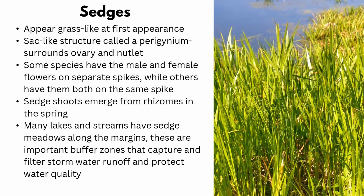Also, they develop in the fall and they can go dormant over the winter time. And these are huge amounts of food sources for a lot of aquatic animals, things like muskrats, shorebirds, upland birds, waterfowl, all those different types of things will eat them and also use them for cover.